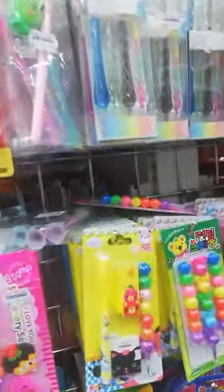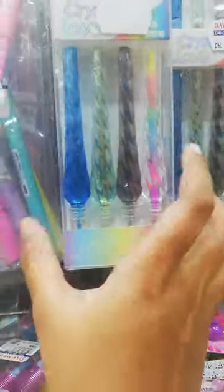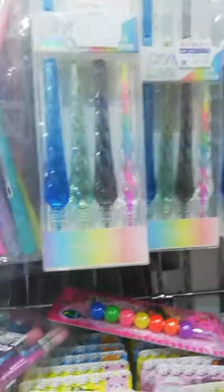Is this an ink pen? Is this like, you know, those ink bottle pens? I don't know. Okay, so there's almost everything I got. I think there's something missing. What is missing?